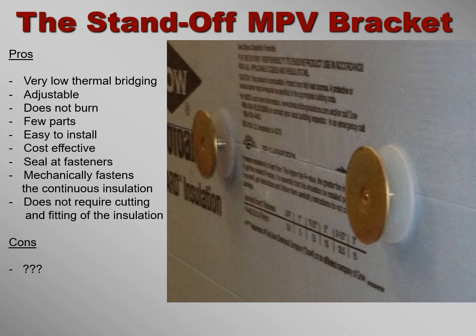So here's what we came up with: the Stand Off MPV bracket. It's very low thermal bridging due to the diameter of the standoff which passes through the insulation and the spacing of it. It is adjustable. The top plate screws in and out. It doesn't burn because it's made of metal. It has few parts. It's easy to install.